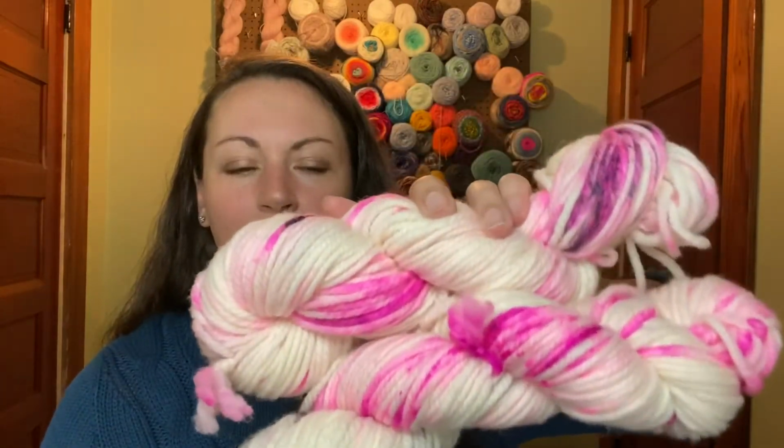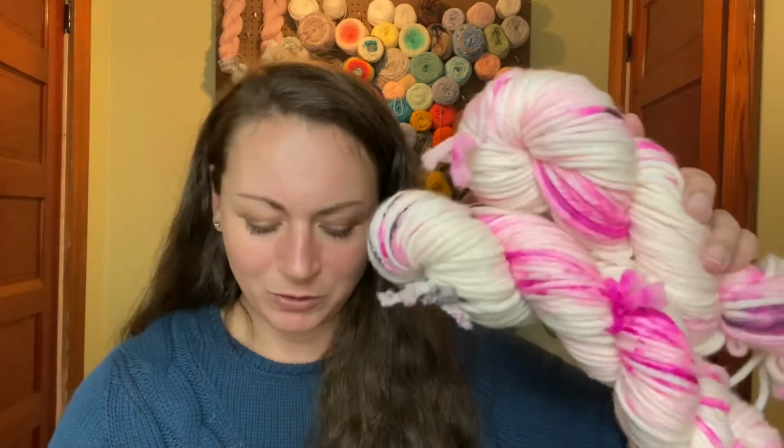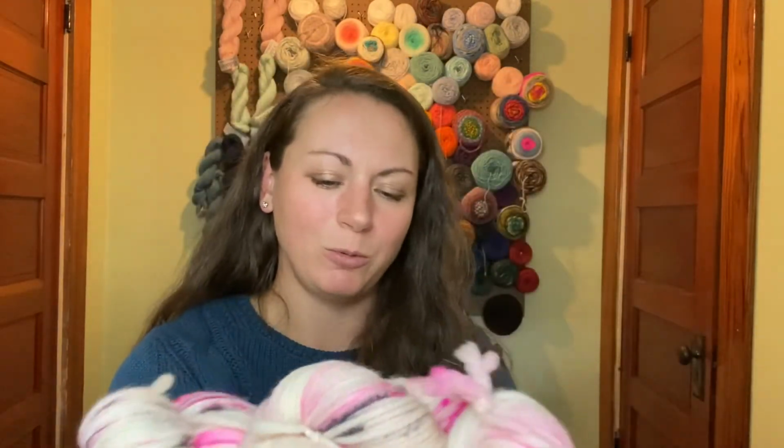Now, unfortunately, because it was clearance, I don't have tags or anything of who it's from. I think maybe she did it, but she wasn't in that day, so I couldn't ask. But it's a chunky weight. It's 100% superwash merino, and it's approximately 115 yards per hank. So I got 4 of them, hoping that would be enough. I mean, it should be. I don't really know how to properly measure if I'll have enough yarn for something. So here's 4 of them. I thought it was so pretty, and my middle one liked it a lot.